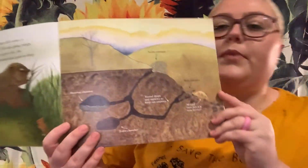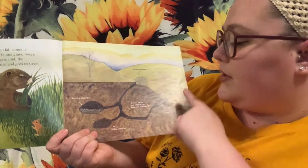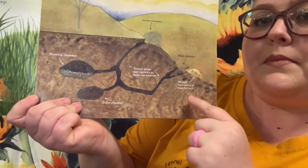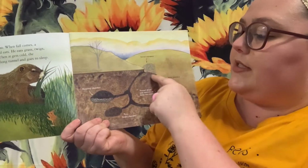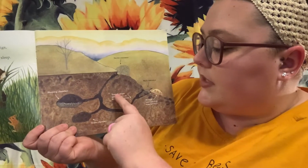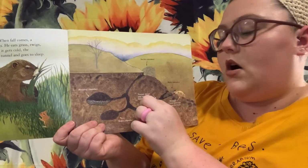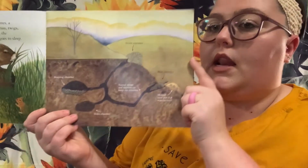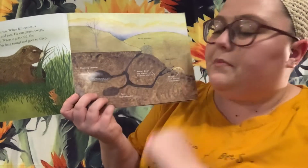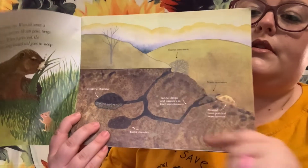Okay, and then it has a little picture that shows you how a woodchuck makes their house for hibernation. There's the main entrance, and then a mound, which is a sun porch, and a watchtower. And then there's a secret entrance up here, so he can hurry in there if he needs to. And then there's a tunnel that drops and narrows to keep out enemies, so it gets real small, so other animals can't get in and get him. And then there's a bathroom chamber and a sleeping chamber. So he's got his own little house underneath the ground.